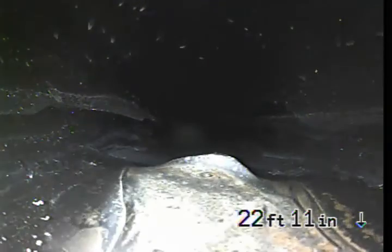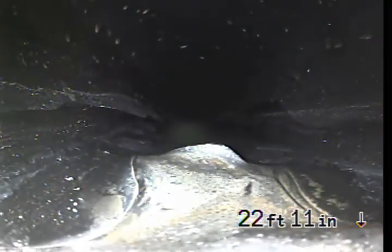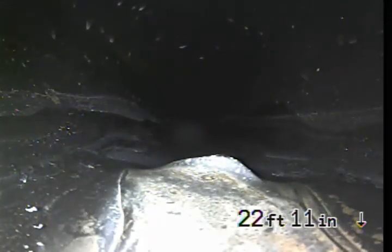So right here, it's really hard to tell if it's cracked all the way through because you can't see the other side. It's possible that it's just a rock pushing up on the sewer line right here, but it's also possible that it's actually a cracked line right here as well. So I'm going to locate this position and mark it.